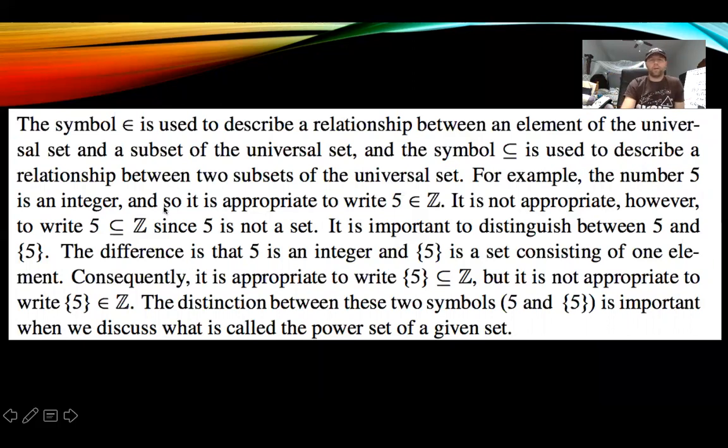I pulled this paragraph from the text. It makes the distinction between the symbol "is an element of" and the symbol "subset of," which are two different things. So for example, the number 5 is an integer, so we could say 5 is an element of the set of integers, but we would never say that 5 is a subset of the integers since 5 is an element and is not a set.